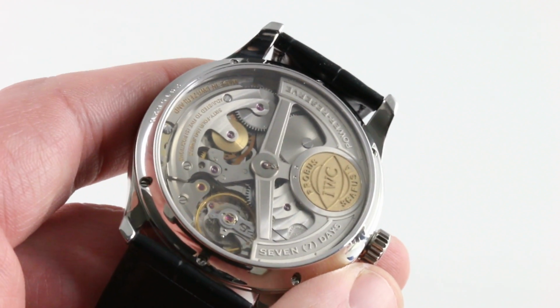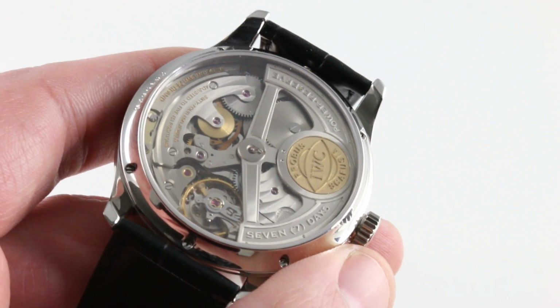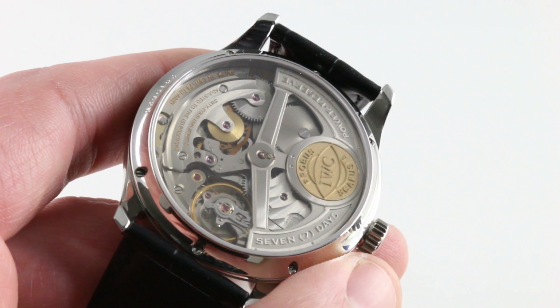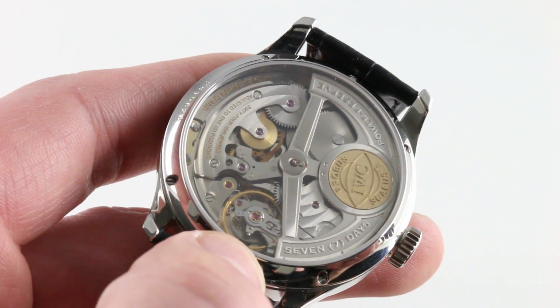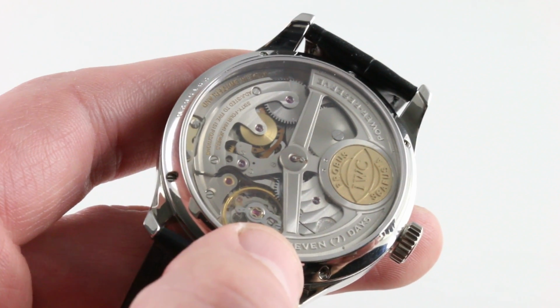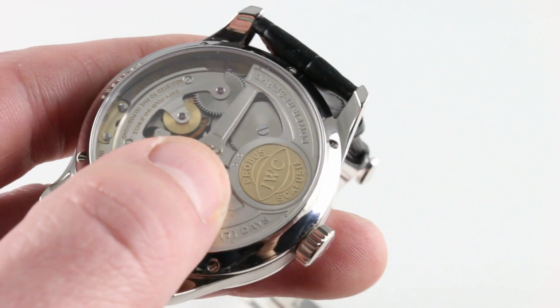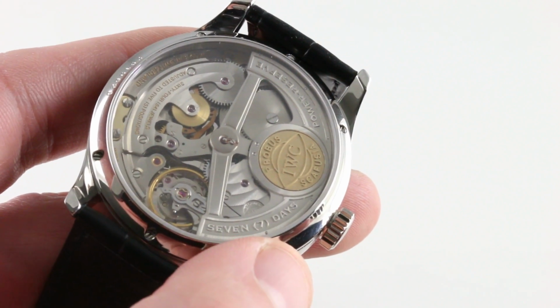It's a remarkable construction, this movement, as it's over 37 millimeters in diameter. Therefore, the movement itself is slightly larger than a fully cased up Rolex Datejust 36 millimeter watch. This is an extraordinarily large automatic that I believe remains to this day the world's largest automatic caliber, so still a record holder. And you can see inset the IWC solid gold medallion within a skeletonized winding mass.